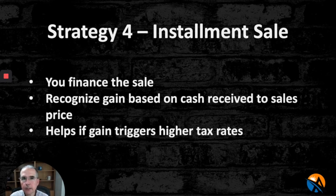So the last one is installment sale. And really what the installment sale does is it allows you, when you sell that property, to kind of be like the bank for that property. But let's say you sell it to a third party and you say, I'm going to go ahead and finance that over a period of time. Well, you would only recognize that gain based on the money that you received.